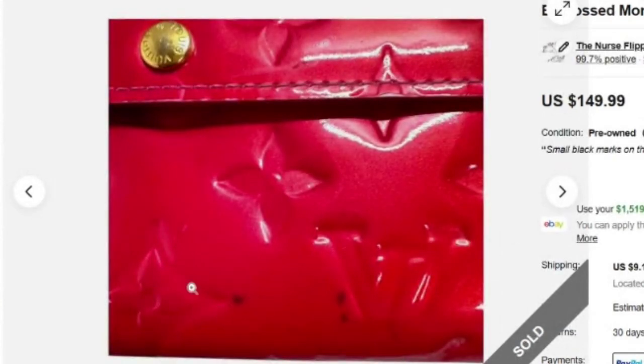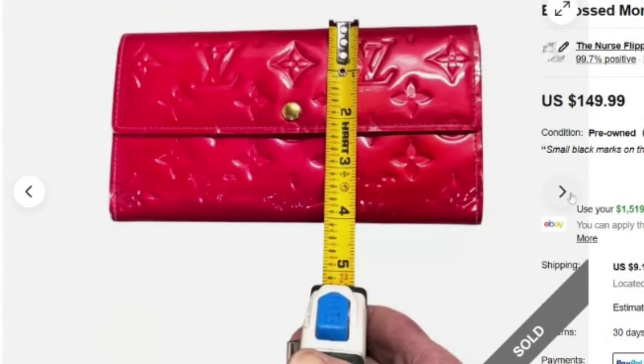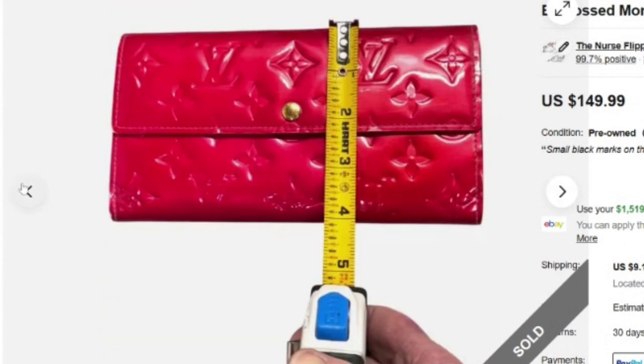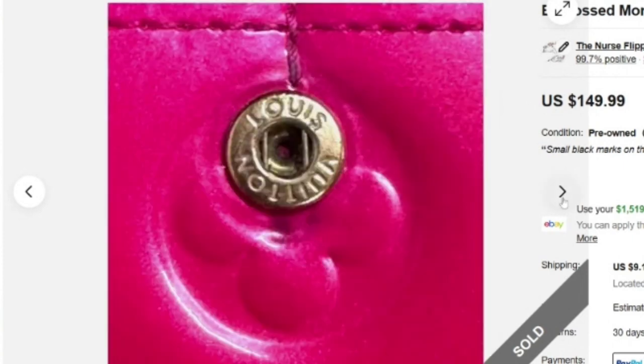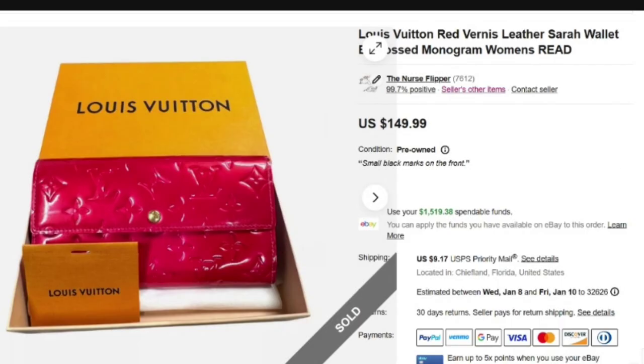And you can see here there are black marks that we could not get removed. And this one still sold for $150. And there's also, let me go back. Do you see there's some wear here? So you want to make sure with these designer items that you show any little tiny flaw, because when people are paying up for items, they want to know any little thing that is wrong with it.